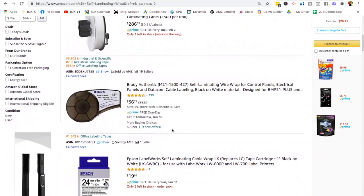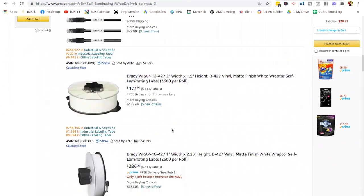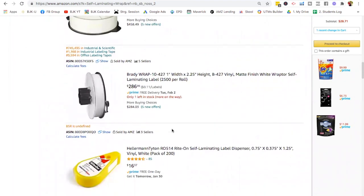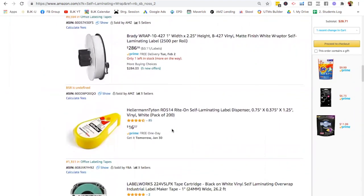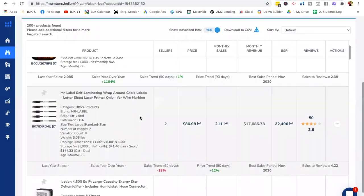Self-laminating wrap from panels. Do we have an electrician here? Maybe they can tell us, or someone that understands about this stuff. I don't know, are these all the same product? Okay, maybe we should forget about this product. All right, go to the second product.